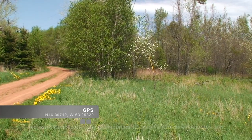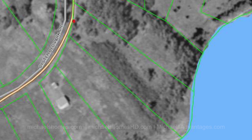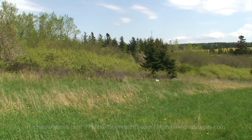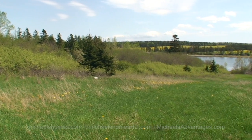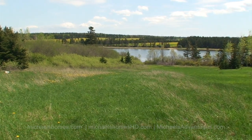And according to GPS, the middle of the lot is somewhere in those trees. So this would be a fairly accurate depiction of the lot. So you could build your cottage around the trees. Or clear cut it if that's what you're into. There's Wheatley River.